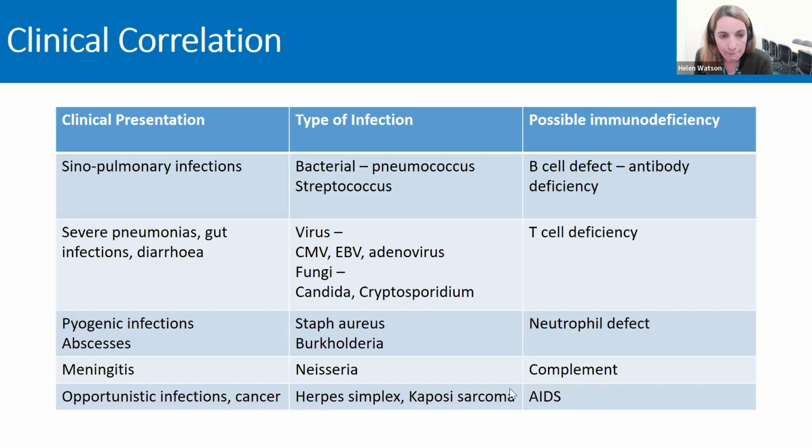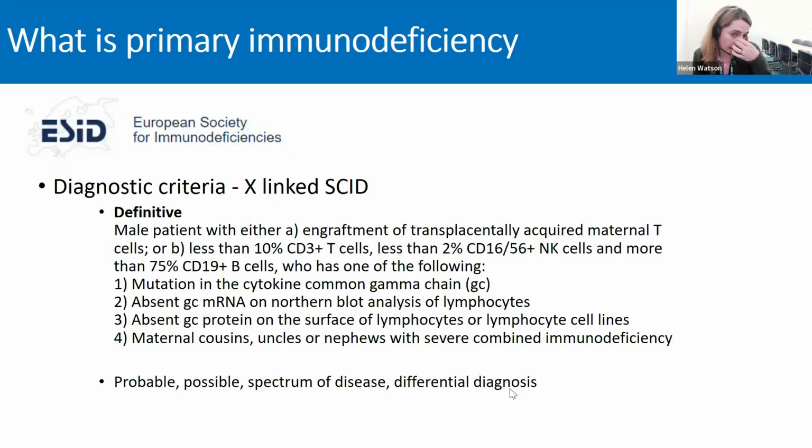Specifically, for different PIDs, there is diagnostic criteria on the SCID website, and there's others being published.